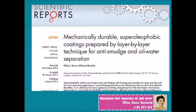This paper, entitled Mechanically Durable Superoleophobic Coatings Prepared by Layer Technique for Anti-Smudge and Oil-Water Separation, is one of the two papers produced by Brown and Bhushan regarding their invention. It describes how the nanomesh is produced.